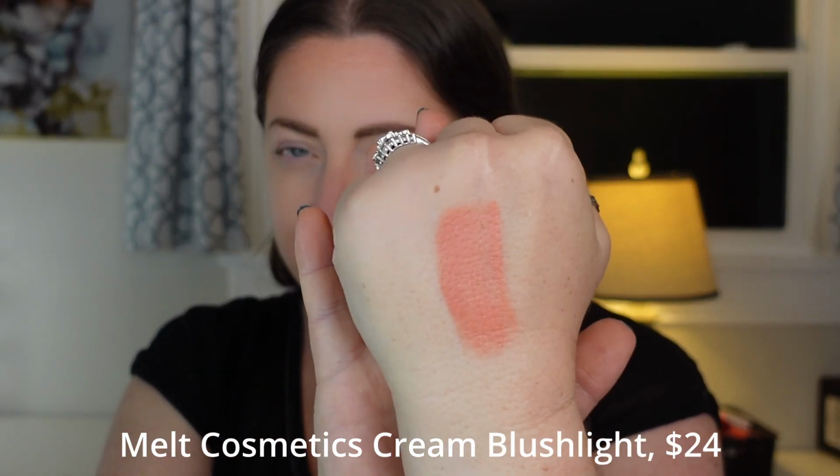I think they are so good. They're just my kind of formula. They're very emollient, they're very pigmented, super easy to blend out, but they last a super long time. And then more recently, Profusion, I think they launched a bunch of new products. They even just did a new release, and I picked those up as well.